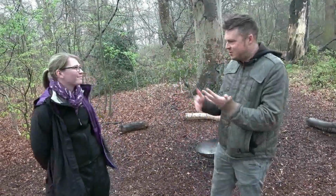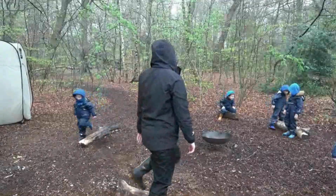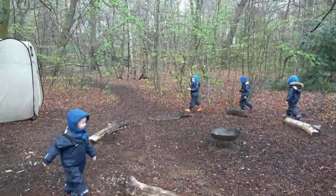So Fern, what does your usual forest school structure look like? Yeah, so we'll start off the session here in the fire circle. We'll go over the rules and the boundaries of the site. We'll practice safe walking around the fire circle, because obviously we have a live campfire in the middle there, which we cook our dinner off.